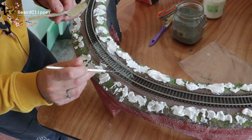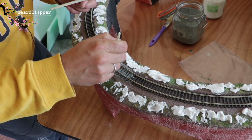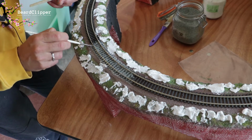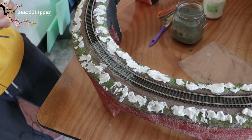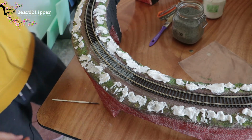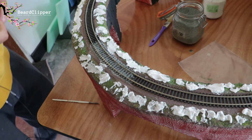So I'm going to let that dry, which will probably take a while because I put a lot of glue in just to make sure that I don't have any ballast stuck to the outside of the tracks. There we are. I'll let that dry and see what that looks like. But that's worked okay, though I think maybe I'll try a different technique next time. I'm out of time now anyway. I've only got a very short time to work on this. So maybe I'll pick another section of the track and do the other technique and see how that works.